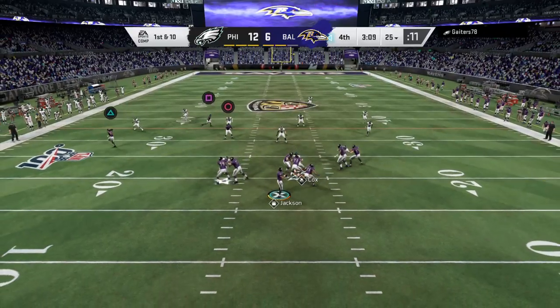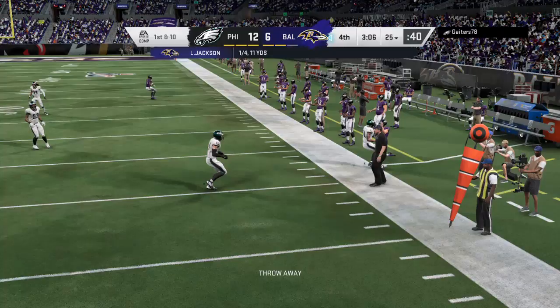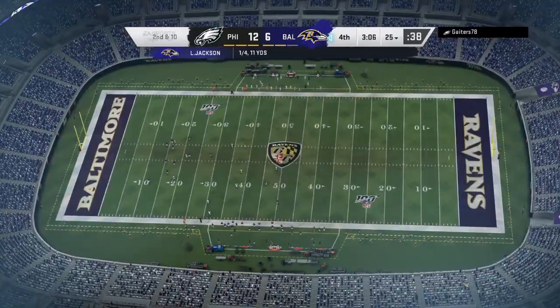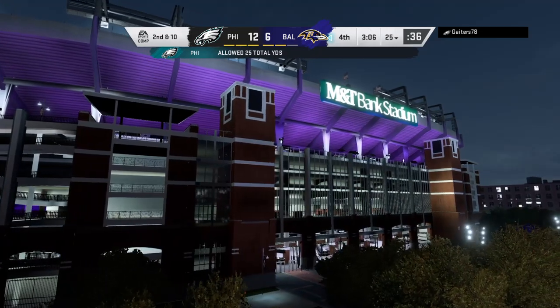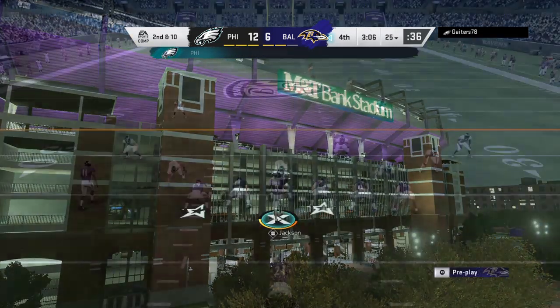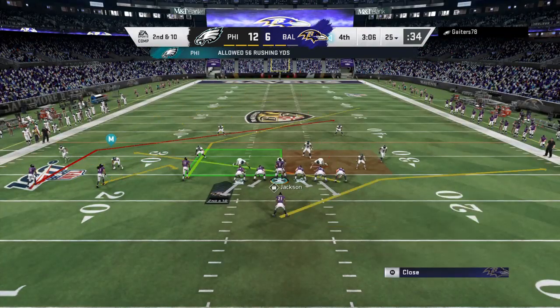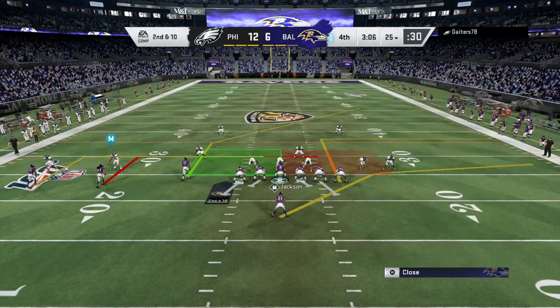On 1st and 10, it's Jackson. Flush to his right. And seeing no options, he just tosses this one away, incomplete. Now that'll bring up 2nd down. Yeah, that one sailed on him. You've got to make sure you give your receiver a chance to come down inbounds because they are very gifted. They'll make the circus catches, but they make them out of bounds. That does you no good.